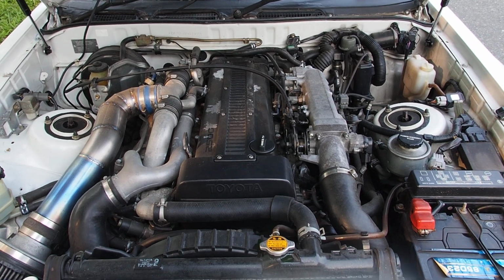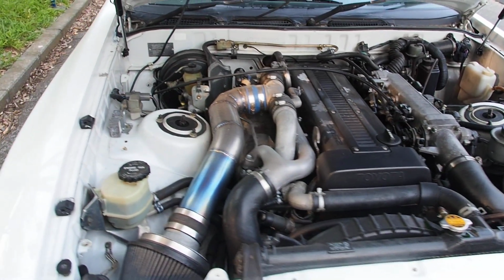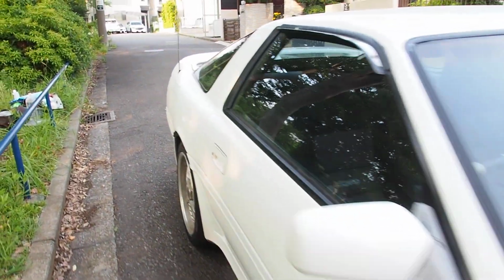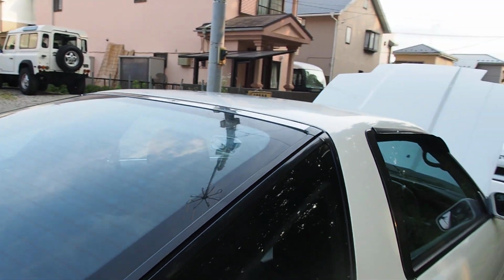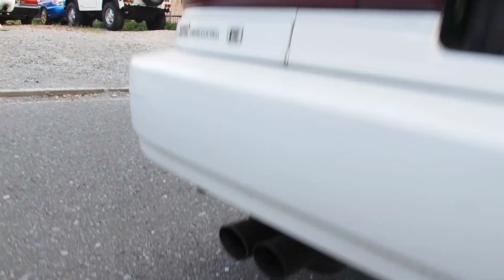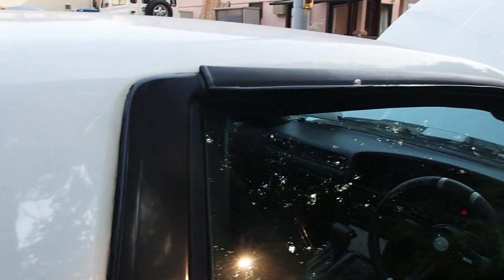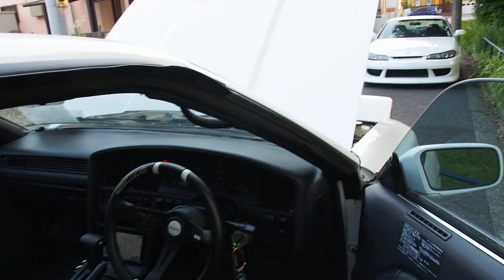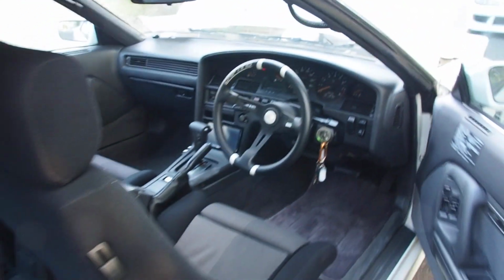Like most 1JZ engines, it runs really well, no issues. And with 60,000 kilometers, it's still got a lot going for it. Now I'm gonna shut the engine off because although this one has stock exhaust, it is still kind of loud. And stock exhaust is so lovely to see on a car like this because almost all of them will have something aftermarket. Exhaust is usually one of the first things to change.